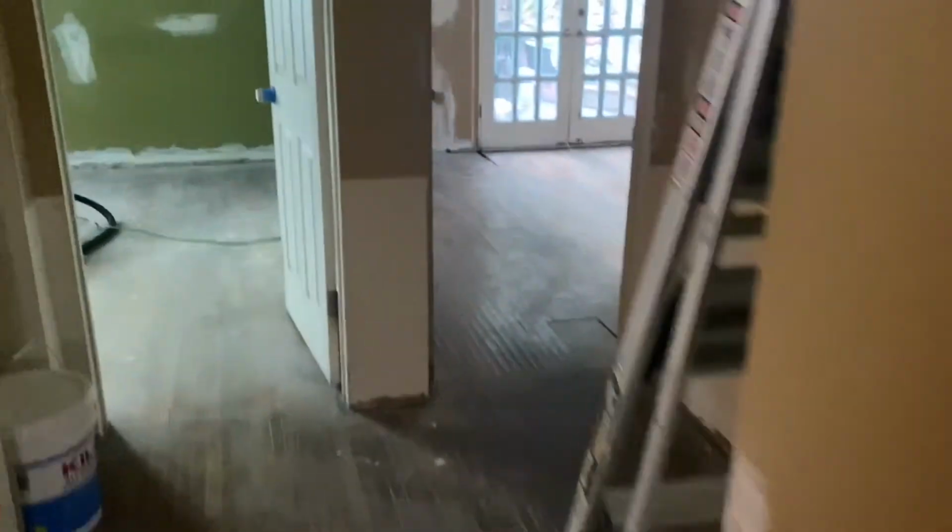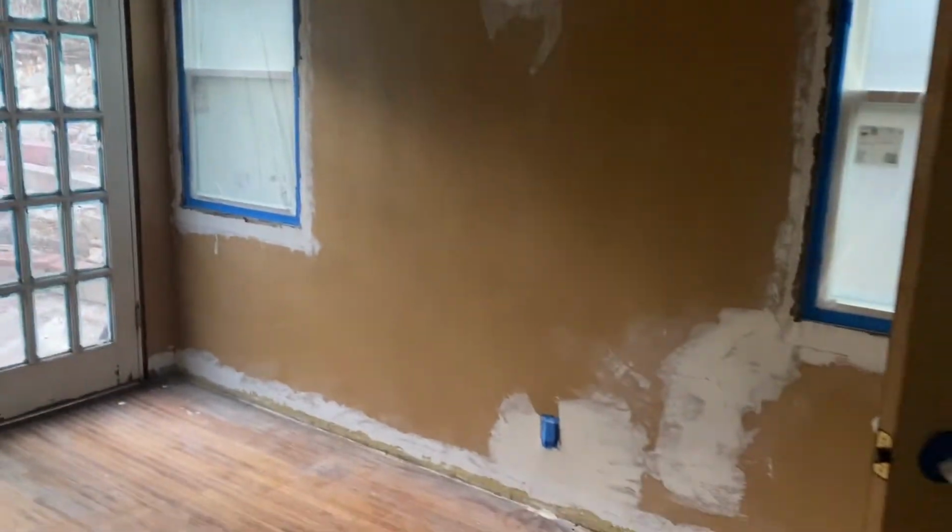All the lights are out in the hallway. The bathroom is taped up. It's really dark in here because there's no light and it's almost nighttime. So just wanted to give you guys a quick little look at all this work that Art and I have done. Everything's ready to go.